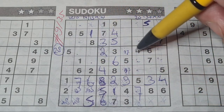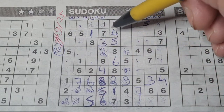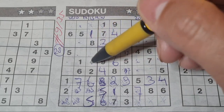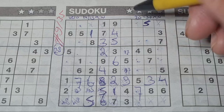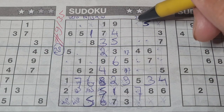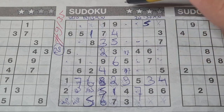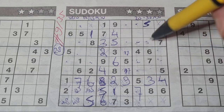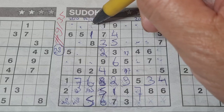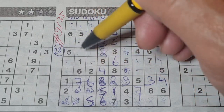8. Come on. 2. The 4 here. Where's the opening? The opening. Need 6 there. Need 6 there. Need a 1 there. Need a 7 here. Need 7 there.